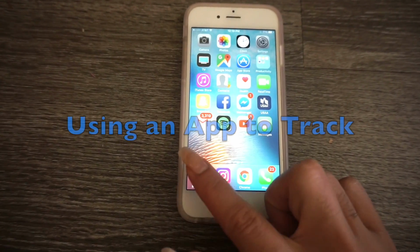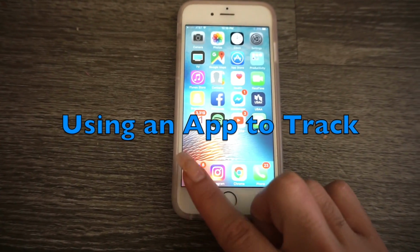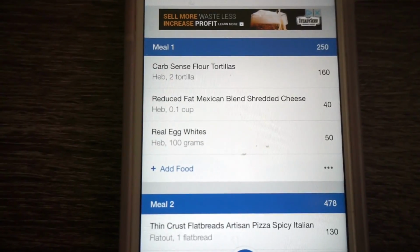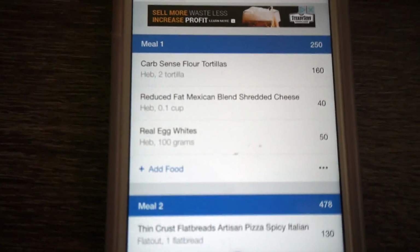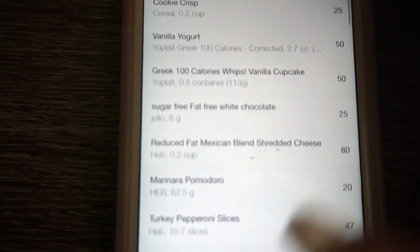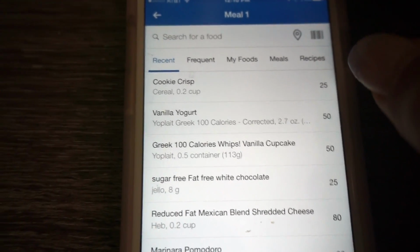Now I use an app on my phone called MyFitnessPal. MyFitnessPal has a free version and a paid version, and I've always used the free version. So I'm showing you how you go into the app. It is already installed on my phone, and you're looking at meal 1, which is, of course, my breakfast tacos, and I've already added the flour tortillas, the shredded cheese, and the egg whites. Now all I have to do is add in the avocado.